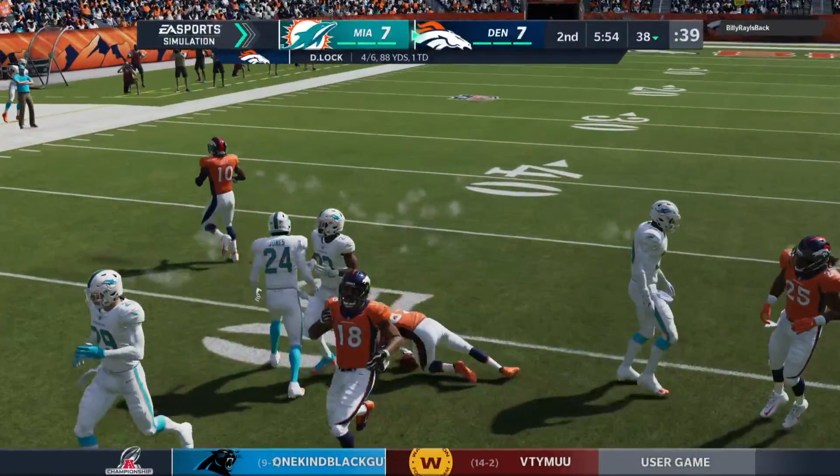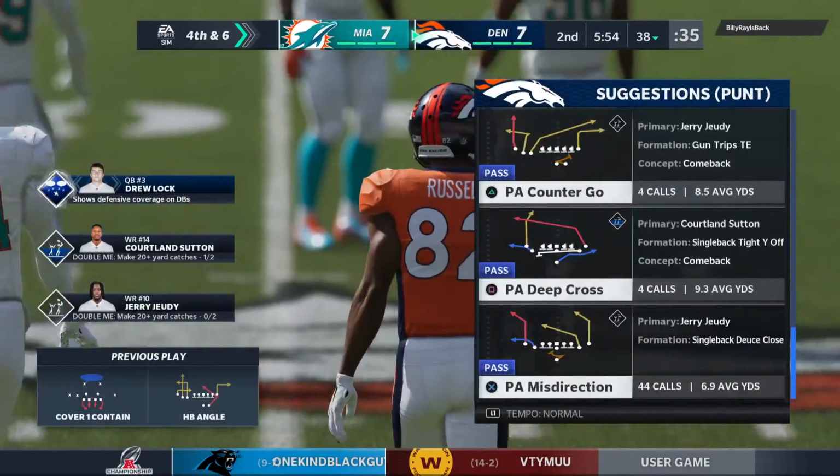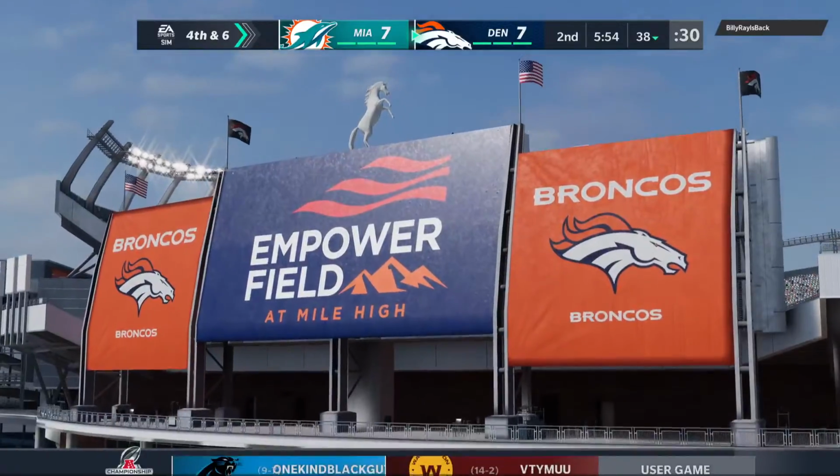And the throw there going to be incomplete. From a defensive perspective, they had exactly what you want anytime they want to throw the football. There was pressure on the quarterback. They were getting after him, and they tightened down on the receivers and forced the incompletion.